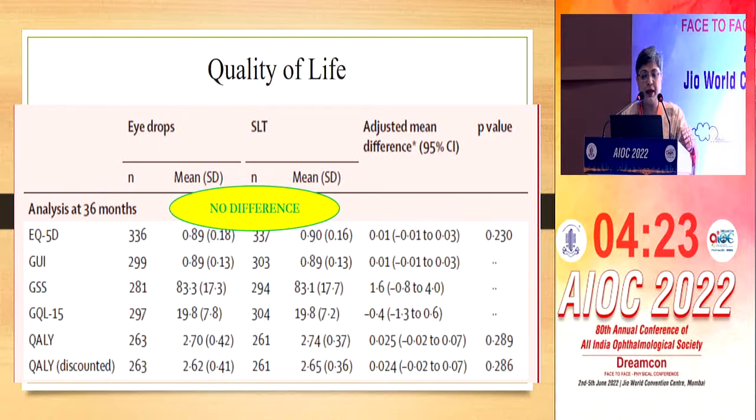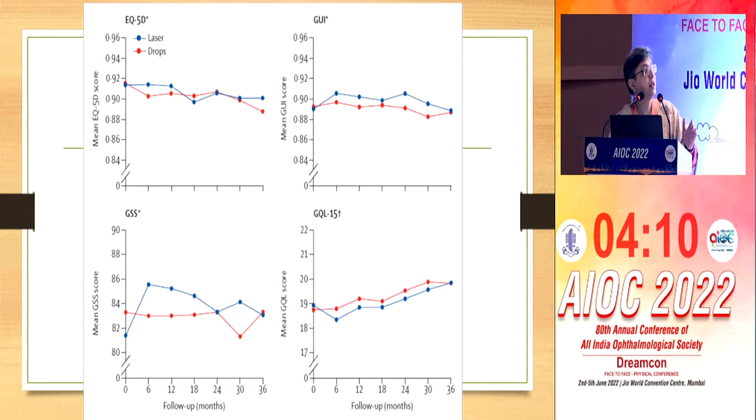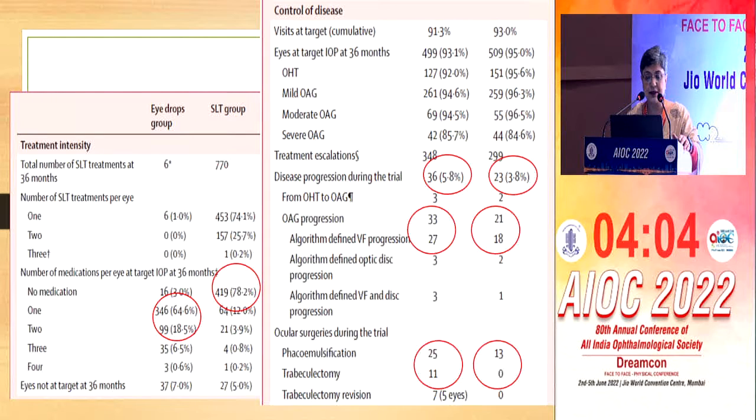Now, coming to 36 months, there was no difference in the quality of life between the two groups. So that was interesting. There was no significant difference found as per the questionnaire as to quality of life. And here it's depicted in graphs also. The quality of life graphs were similar, 6 monthly over 3 years.